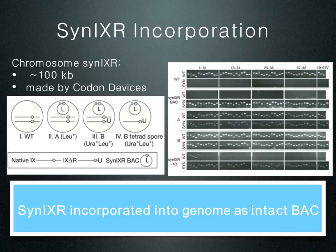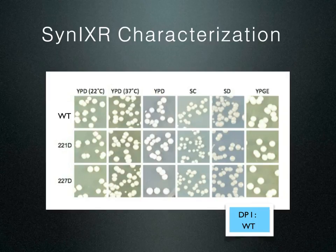After we finish synthesizing chromosome 9R, we need to characterize the phenotype to see whether it fits our design principles. What we are showing here is three strains. The first strain is the wild-type yeast, and the second and third are two independent isolates of the synthetic yeast, which are completely powered by the 100 kb chromosome 9R. We look at different media and different temperatures, and we could not see any difference in terms of colony size. Colony size is a very sensitive measurement for the fitness of the yeast. So this fits really well with our first design principle: the synthetic yeast is very close to the wild-type.